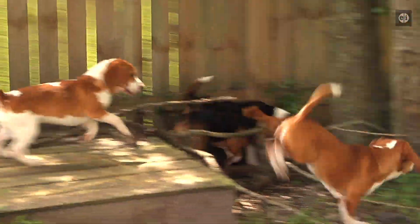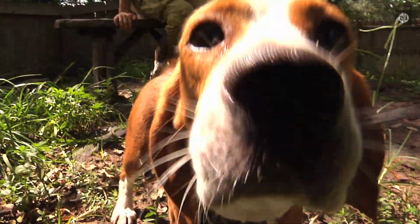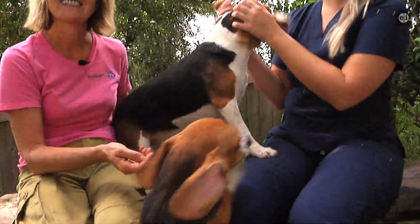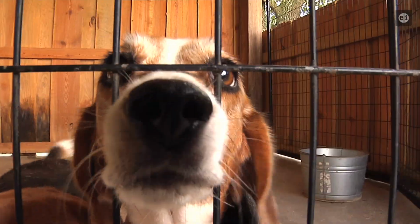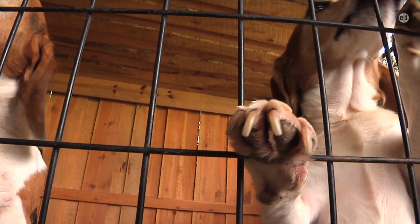They love coming out here playing. The beagles come in and within 5 seconds they have it. They walk in, their nose starts going, and they're on the scent. Their fun, playful personalities and their small size makes the beagle a popular hound dog. But it's their keen sense of smell that sets them apart from most other breeds. And that's why researchers here at BioScent DX use only beagles. Their job? To sniff out cancer.